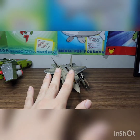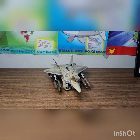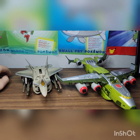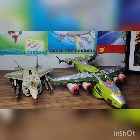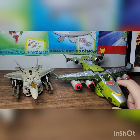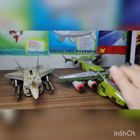Before we get into the gimmick of this vehicle mode, I want to do some size comparisons. Here he is with Cybertron Jetfire, and you can see Jetfire is quite a bit bigger in vehicle mode. And this one's as old as I am. I can confirm that. This thing was made in 2005. So this thing is just as old as I am, and it's a little older than this one, so it's cool that I have this.